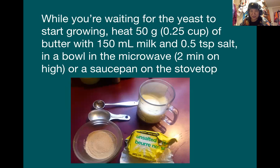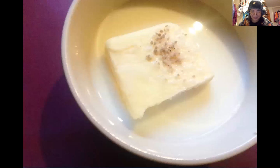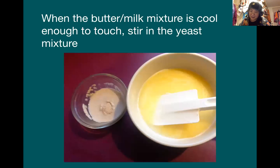You can do it on the stove top in a pan, or you can use a bowl in the microwave. Just 2 minutes on high will be enough to melt that butter. So here I'm putting the milk, butter and salt in the microwave. And here's how it comes out. It's all melted together, so I had to let it cool off a bit. But when it cools off enough to touch, you can stir in the yeast mixture.